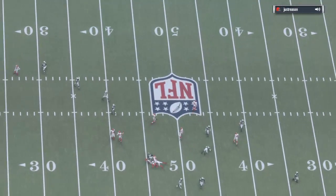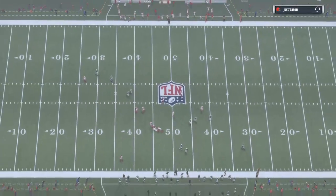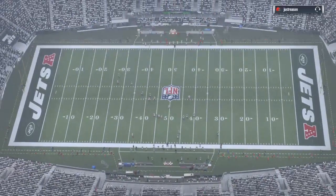Back now here on EA Sports. It's Jet football, but they trail here as we start the 4th quarter.